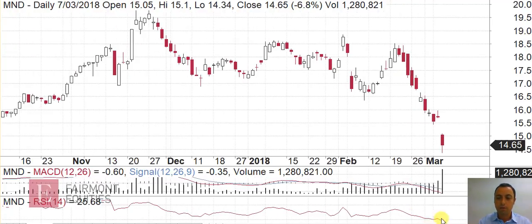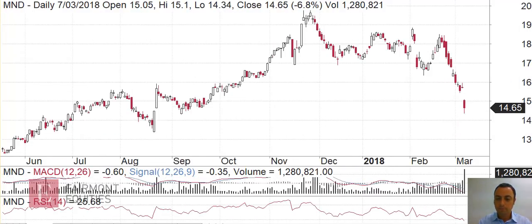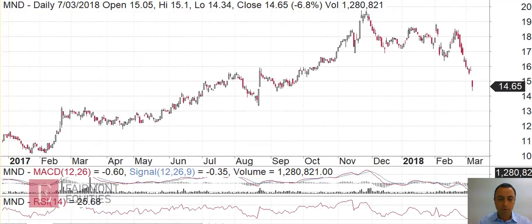If you're looking at turning points using an RSI, you need to see it come back through the 30. At the moment, it's in the 20. It's about 25. I'm just zooming out on a daily, and we can see that it's the most oversold it's been for a while. So I'd expect some sort of bounce back up towards $17.